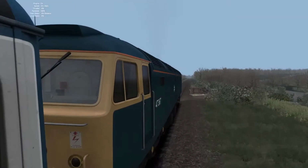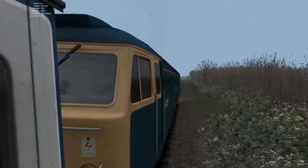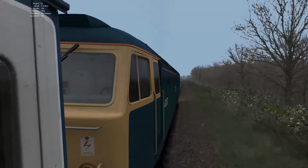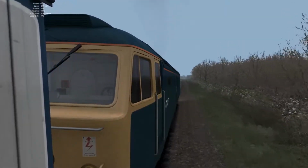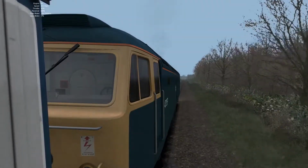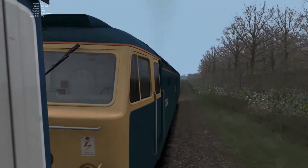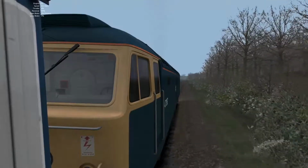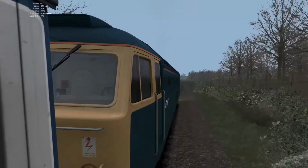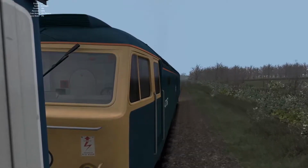Let's do a little window hanging view. I know we can't really do it because it kind of mutes the sound, but here we are, look at that. Oh, that's beautiful. Absolutely beautiful.